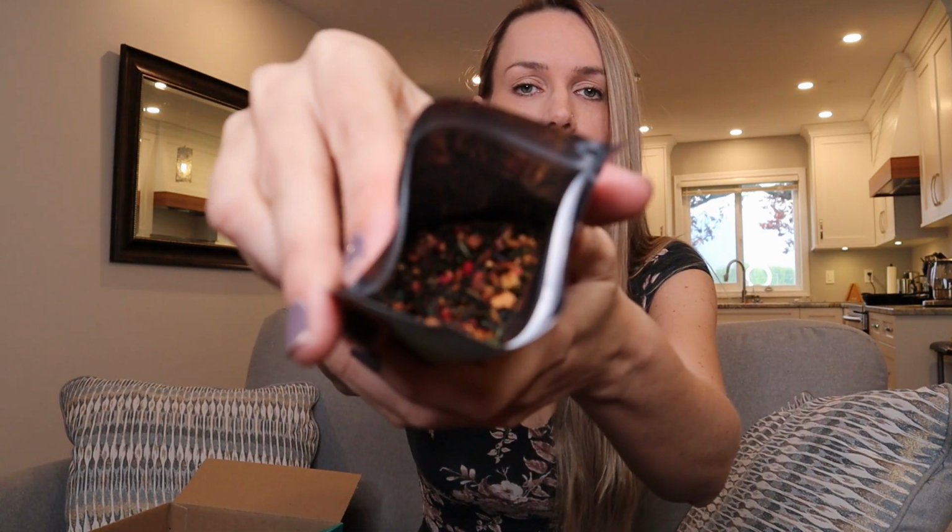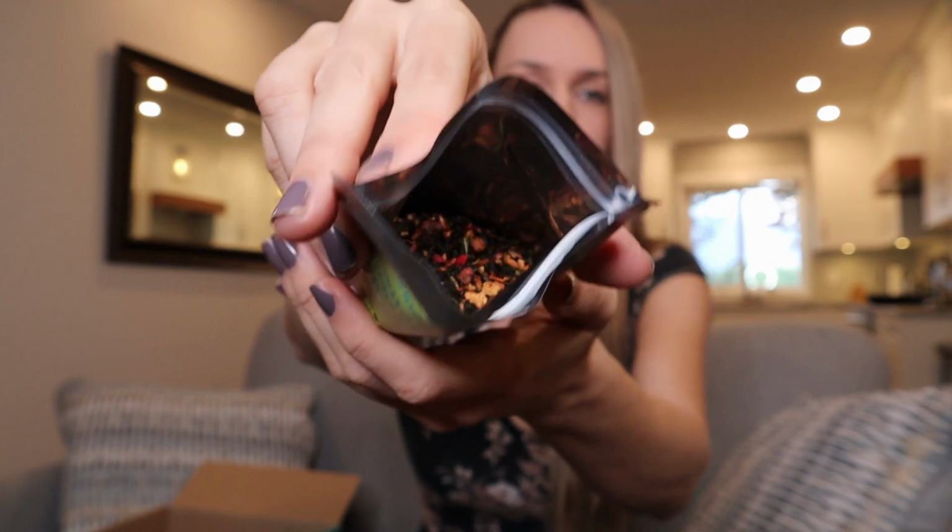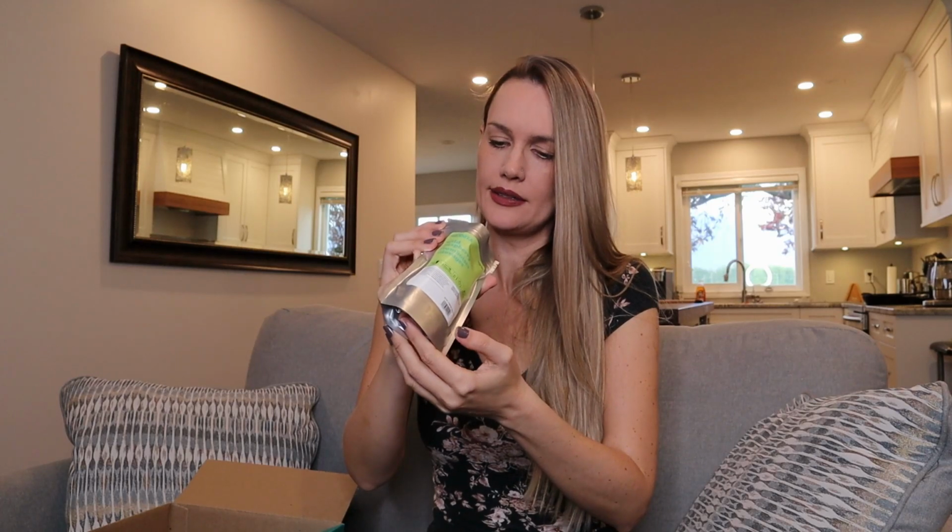This smells nice though. See if you can see in there. You can see the tea leaves. There's quite a bit of tea in this one, and a few little rose petals, dried raspberries as well.